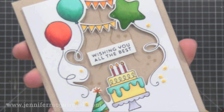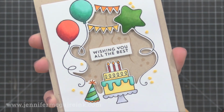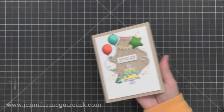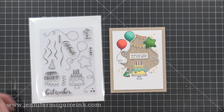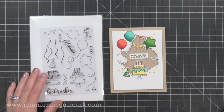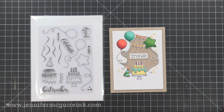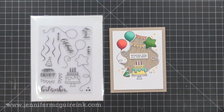Here's another example where I just added a few French knots for accents. So on this one, I used a stamp and die set that go together from Pinkfresh Studios. I die cut it, stamped it, colored it, and then added the little French knot details. Now here is a look at the stamp set and die from Pinkfresh Studios. It's called Let's Celebrate. You can see they have several of these stamp and die combos that work nice to create window cards or shaker cards. And then the sentiment, once again, is from the Playful Animals Friends 2 stamp set.